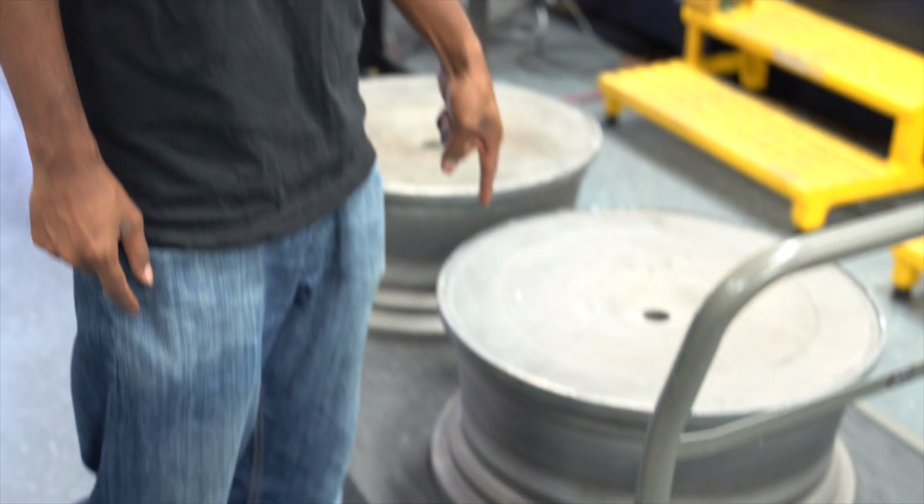So this is the first step of the process. This is the before wheel. Then it goes into this machine, and that's the after.